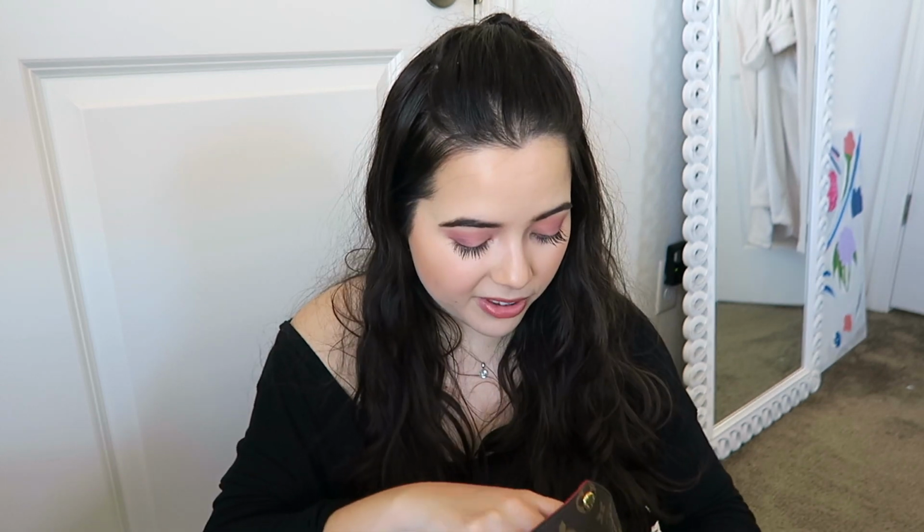I have my Pony Effect lip tint, and this is just a peachy one. I can't really see what the name is, but this is gonna stay because lip tints are perfect, especially during these times where we're masking, because then it doesn't rub off on the mask and you don't have to worry about it ending up all over your face. So that I'm gonna keep in here once I add a couple of things.